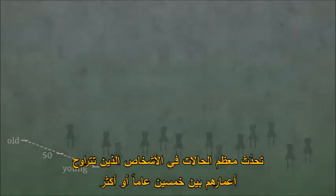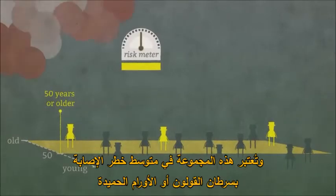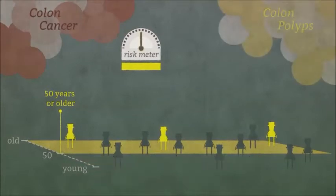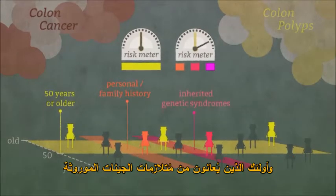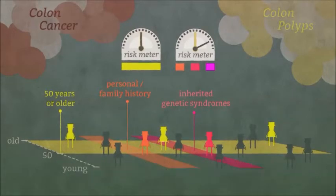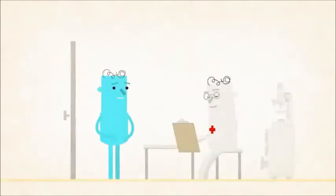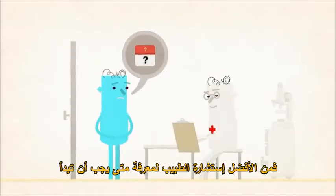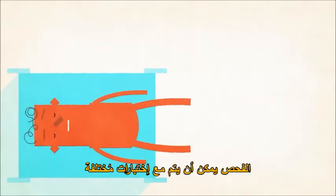So who's at risk? Most cases occur in people aged 50 years or older. This group is considered at average risk for colon cancer or colon polyps. There's also a higher risk group that includes people with personal or family histories of colon polyps or cancer, and those who suffer from inherited genetic syndromes or inflammatory diseases like Crohn's disease and ulcerative colitis. So the best age to initiate screening varies from person to person. If you have access to healthcare, it's best to consult a doctor to find out when you should begin. Screening can be done with various tests.